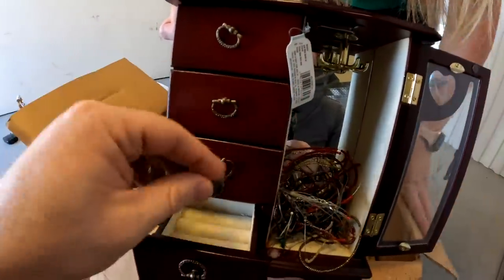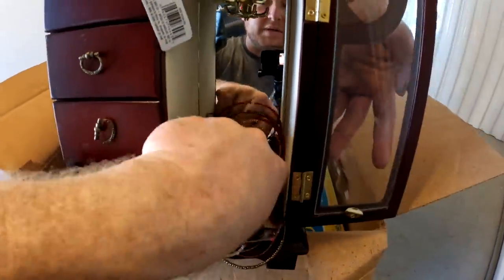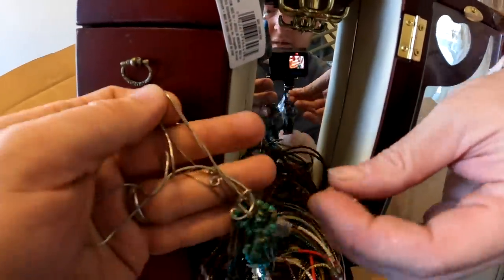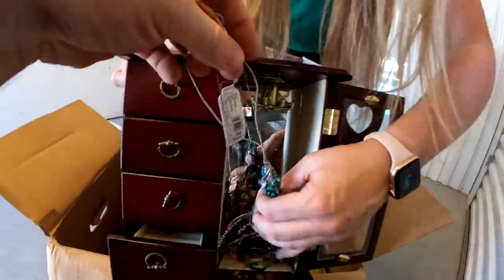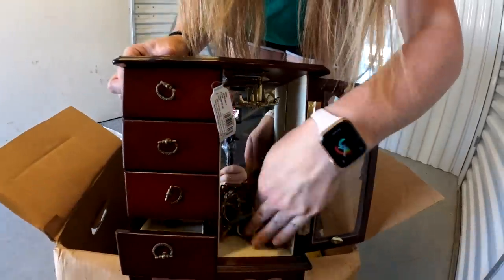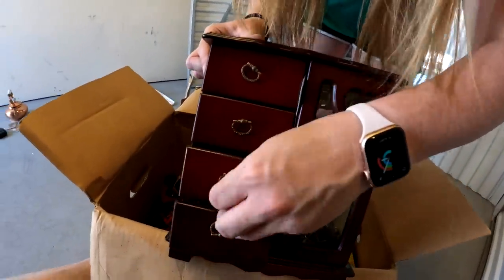That's beautiful. Let's see. I think that's a bunch of random stuff. Ooh, that could be silver in there. That piece right there could be silver. Oh, that's pretty. The silver one, right here? Yeah. Oh, it says 925. It's silver. Gotta be careful. This is actual silver. It says 925 on there. So that's silver. Wow. Okay, I didn't think anything would be in here.